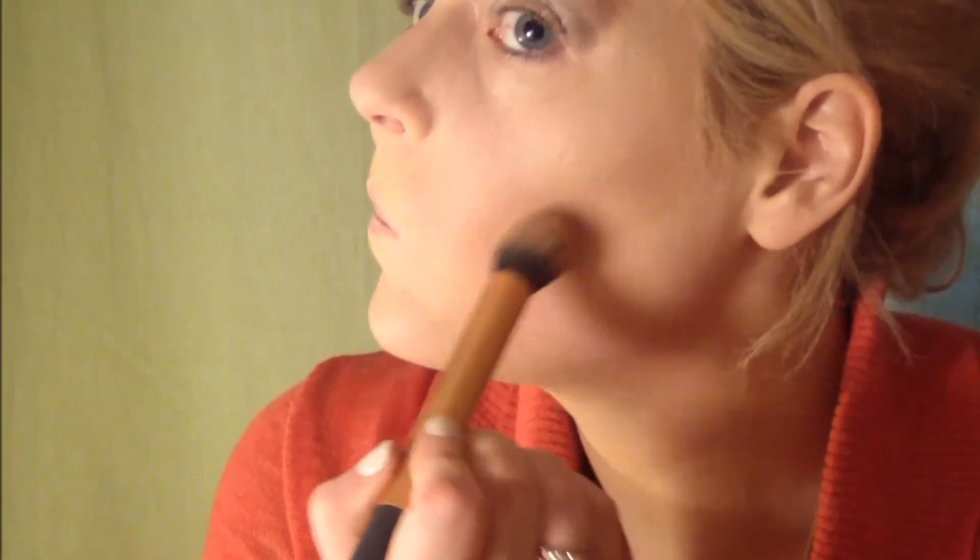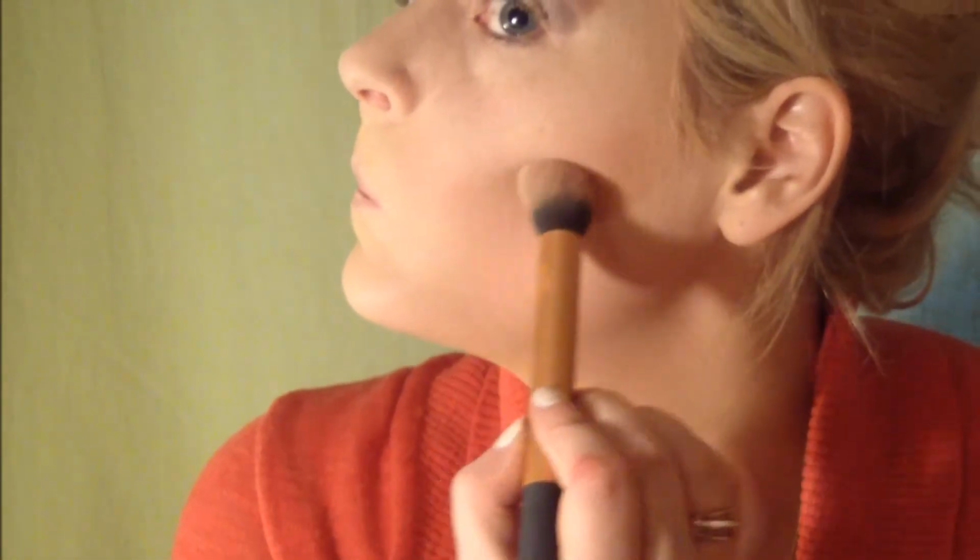I've had this brush for a while. Long time. I've had my stippling brush. I've had this for the MAC 187. I've had it for probably 7 years. Yeah. Take care of your brushes and they last. This is really pigmented. Woo, baby.